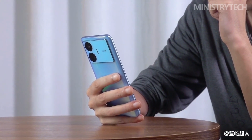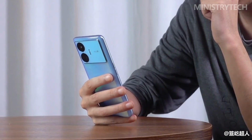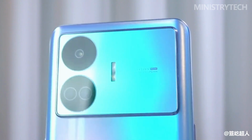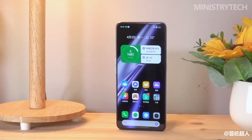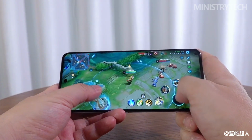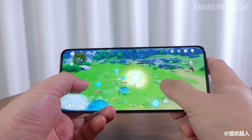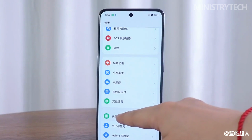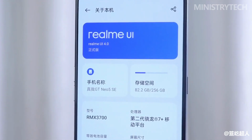From the current point of view, this Realme GT Neo 5 SE is still worth buying in combination with its price, especially for young friends who like to play games. It is an option worth considering at the price of $290. Of course, if you are not in a hurry to buy a phone, you can also wait and see the rollout of other Snapdragon 7 Plus Gen 2 platform phones and make a comprehensive comparison to make a purchase.